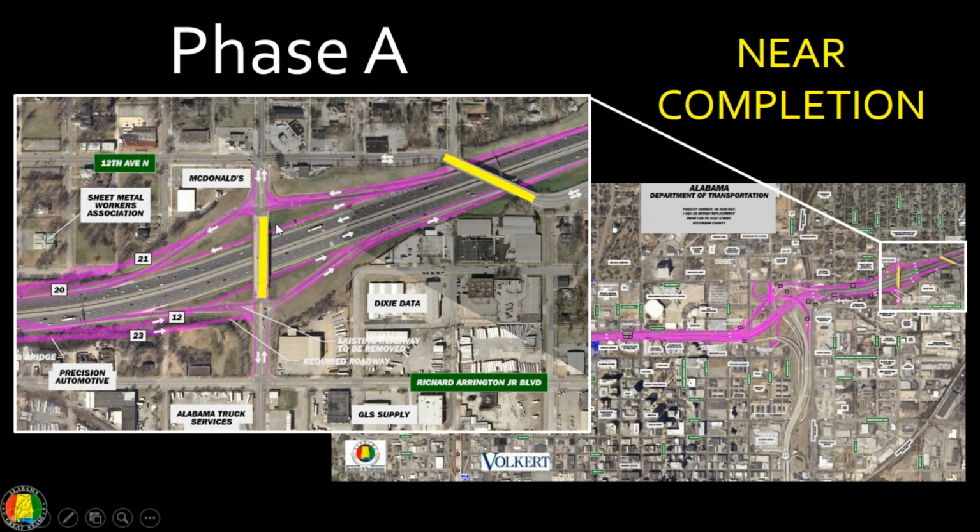And phase A, as I mentioned, is the bridges that have been lengthened at 12th and 31st Street. These bridges are actually almost complete. 12th is open. 31st should be open to traffic within the month.